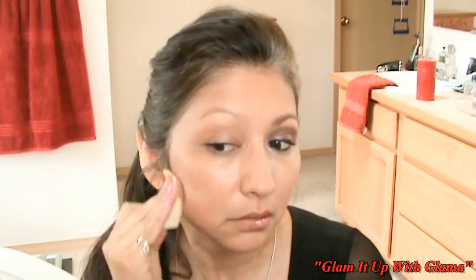Okay, this is how I apply my foundation. So I'll just do half my nose. And I do apply it on my eyelids. Okay, and I don't usually use a whole lot just because I don't like that cakey look, especially with my skin getting older.